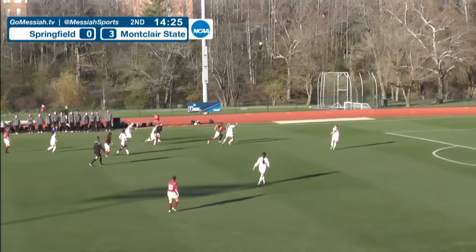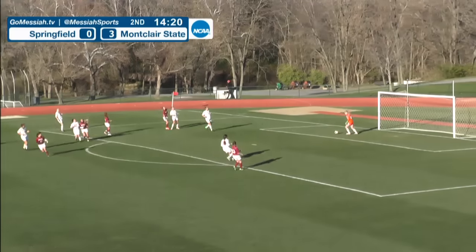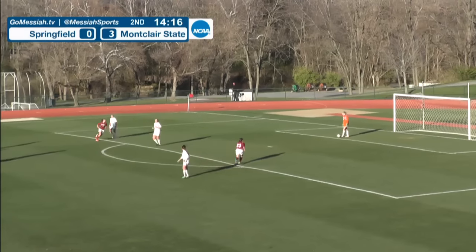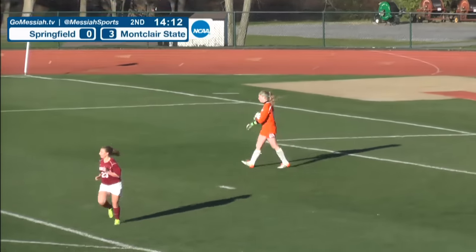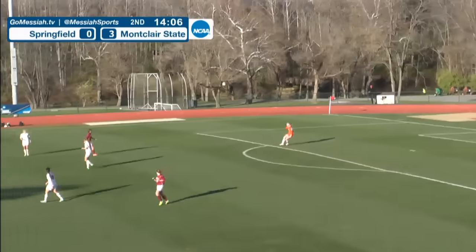Finlayson with the kick. Doesn't go very far in the wind. Cody now running onto the ball, flicks it forward. No one there. Finlayson settling it with her foot. That ball was coming in fairly hot. And Finlayson decides to settle it with her foot, drawing some criticism from the Springfield fans for neglecting to pick up the ball right away.